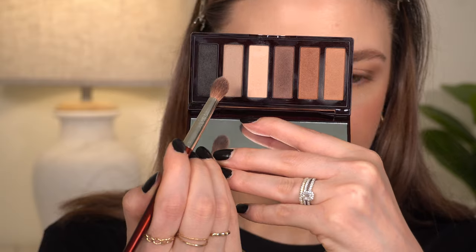And let's see, what should we do next? I think I might take this kind of light gray shade right here, and I'm gonna use that 202 from BK Beauty. With this, I'm just gonna go over my crease and blend towards the middle. I'm not really trying to get a lot of color here. I wanted to use all the colors in the palette, so I'm just blending the edges and pulling it over.